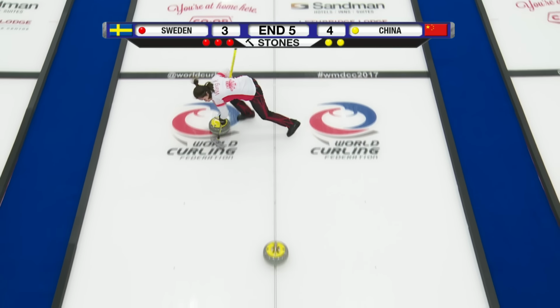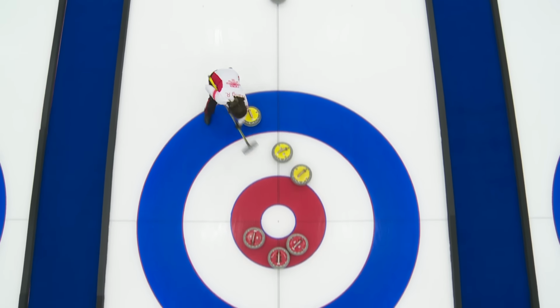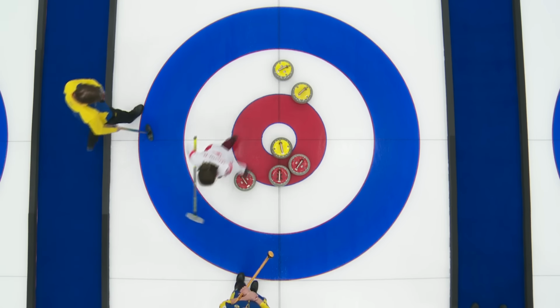And a steal meaning that Team China would score when they don't have hammer. Well, that's how they started the game. And that's a great shot.